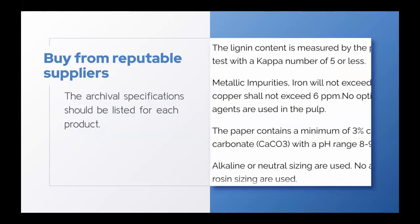So really what it comes down to, I went through a lot of details of this archival storage here and a lot of numbers you don't need to remember. You don't need to remember pH or the Kappa test for lignin or anything. But what I do want you to know is that when you're buying archival storage supplies, you really should buy from a supplier that lists out the specifications for the products that they're selling.